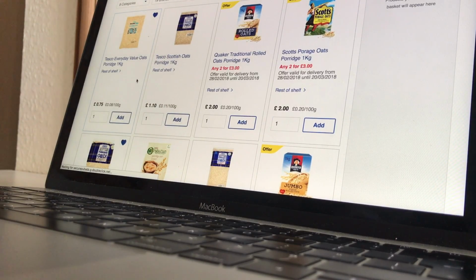So to start with breakfast, my staples are oats, and we're out of oats, so I'm going to add some of them. And I always get the Tesco Value Oats, 75p for a kilogram, absolute bargain, so they are my personal favourites. And then along with that in my porridge I always have frozen berries, which I tend to get every 2 weeks. I'm usually out by then.